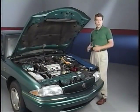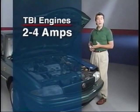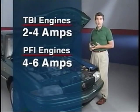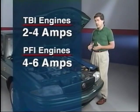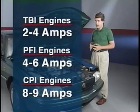Good fuel pumps should generally be between the following. On throttle body engines, between 2 and 4 amps. On port fuel injected engines, between 4 and 6 amps. And on central port injected engines, between 8 and 9 amps.